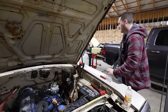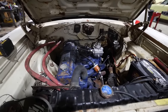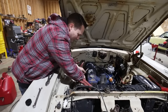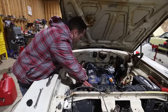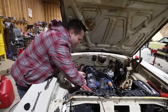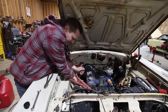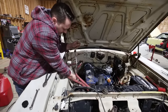Sit there and run. This thing's running really bad. So we're gonna pull some spark plugs out and just see how they look. If they can be cleaned up, we'll do that. It's just really having a hard time idling right. So spark plug cleaning would help. Really checking the timing too, because the vacuum advance is working and it likes to run with that, but then sometimes it doesn't.